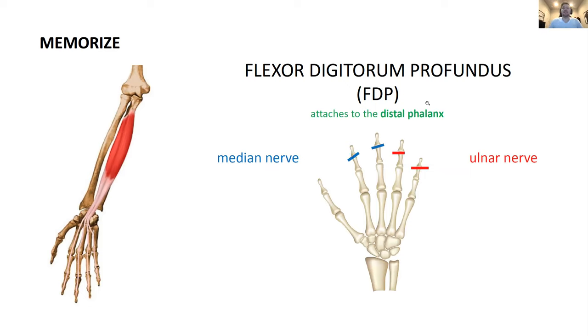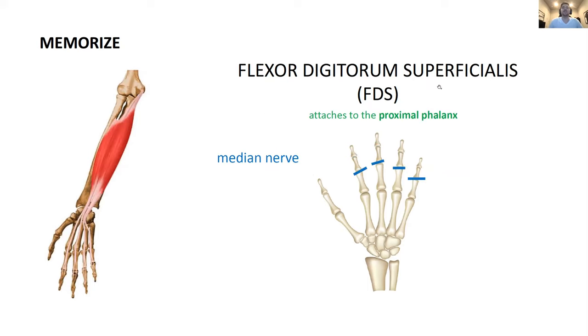No, they attach to the distal phalanx, okay? Flexor digitorum profundus, distal phalanx, has the split, right? Two bellies. Now, if you look at the flexor digitorum superficialis, it's going to attach, a different muscle, to the proximal phalanx. Now, this whole muscle is going to be innervated by the median nerve, okay?